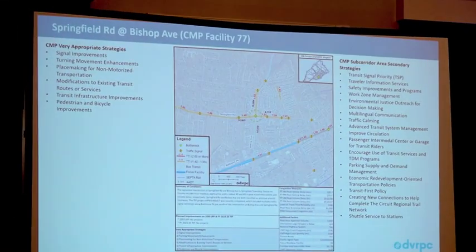And then we have the bottlenecks. Okay, there's just three of these here. Springfield, Bishop Avenue, right? This isn't too far from us.